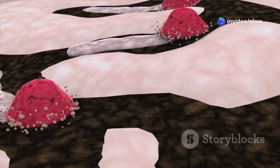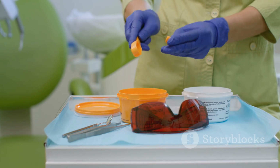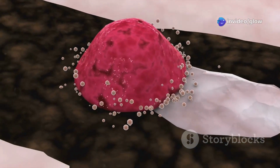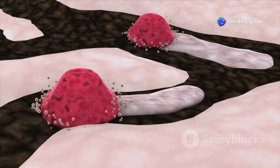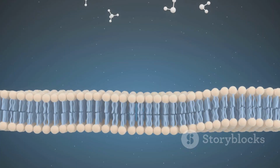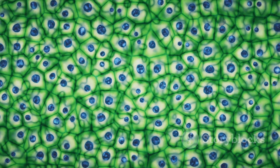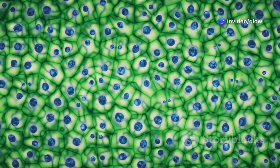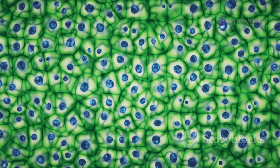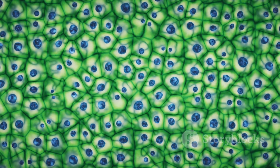Next up is osteoinduction. This is a more active process where the graft material actually stimulates the formation of new bone. It does this by containing or releasing specific proteins, often called growth factors, like bone morphogenetic proteins, BMPs. These growth factors act as powerful signaling molecules. They recruit undifferentiated mesenchymal stem cells. These are like blank slate cells present in the surrounding tissues and effectively instruct them to transform into osteoblasts, which are the specialized cells responsible for building new bone.